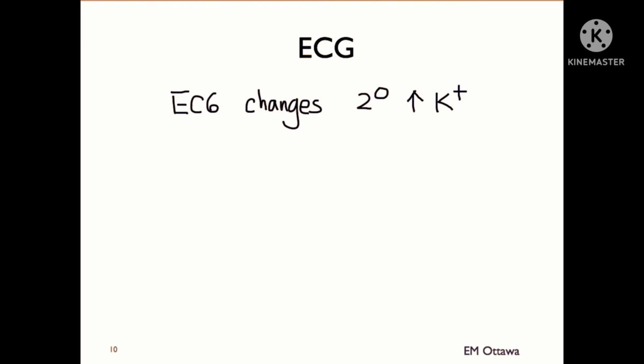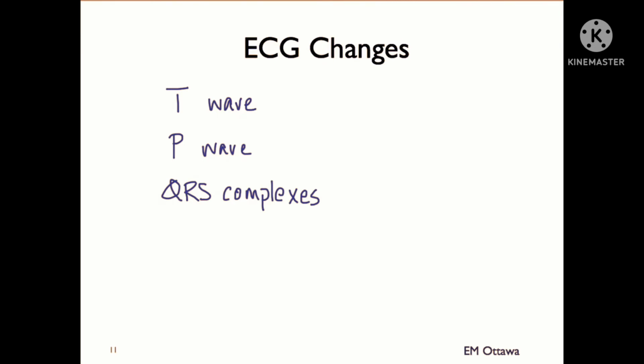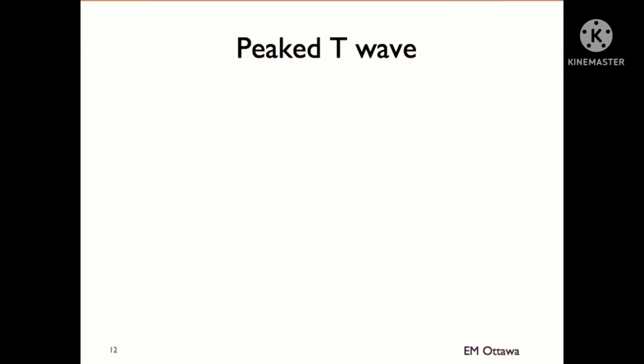The sequence of ECG changes isn't the same in all patients, but they may fall into the next broad categories. These ECG changes are important for us to know. We will talk about these ECG changes in sequence. We will start with the T waves, the P waves, and the QRS complexes. Let's begin. In hyperkalemia, it is common for us to see peaked T waves.